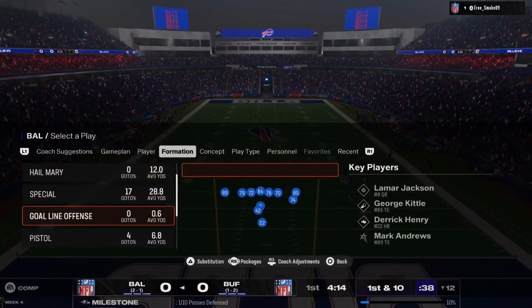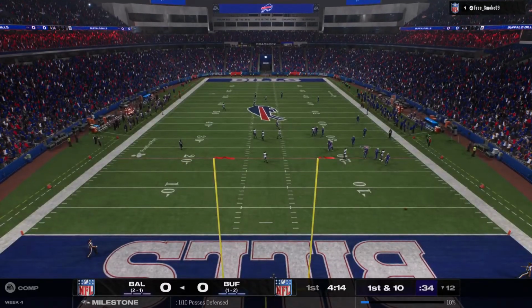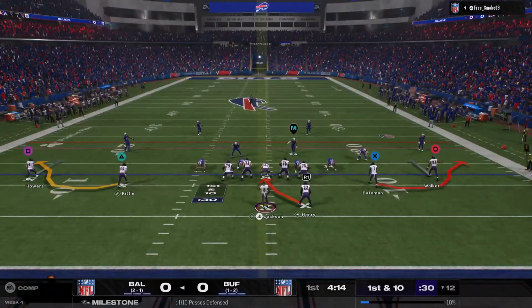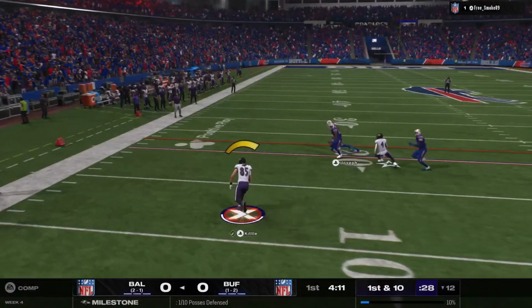And the Ravens will get it. 1st and 10 from deep in their own territory. The Raven offense set at the line for this next drive. And the last drive, the first drive for them, not very good. 3 and out. What do they go to here?